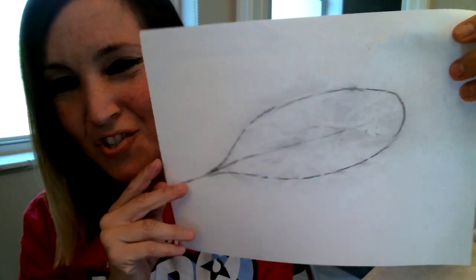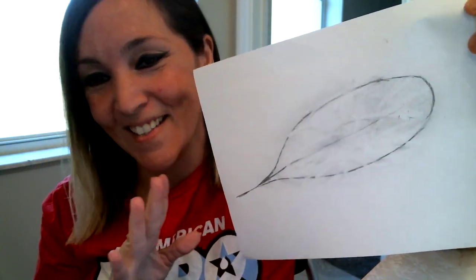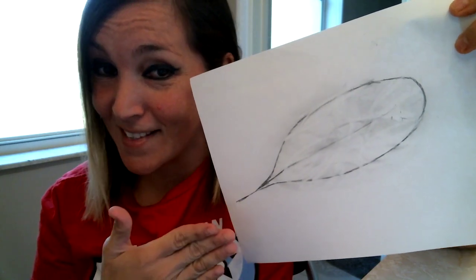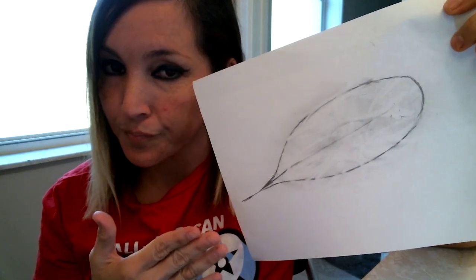Sorry, it's taking a little bit. Okay, this is just an example. See, like that. It's just a little bit blurry, a little bit undefined. I know this is ridiculous. This is absolutely ridiculous, but it's just an example. So, what to do? What to do?